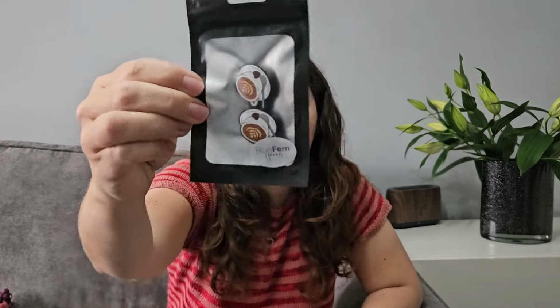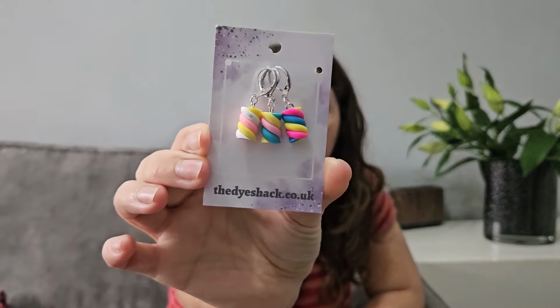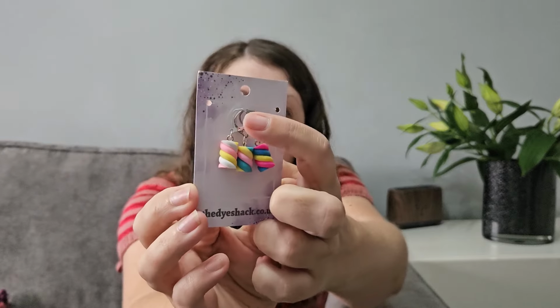And then I saw these cute little coffee cups, so I thought I'd get those. And then they were from Blue Fern. And I got these little flump stitch markers from the Dye Shack. They are the clasps that I prefer, or the solid rings.